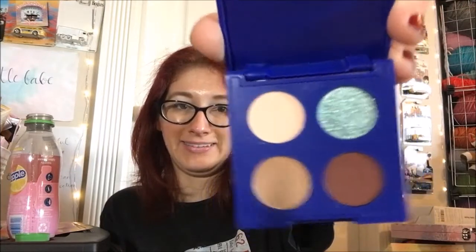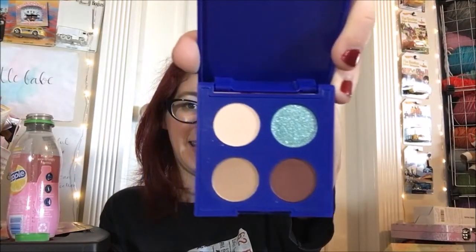So our colors are... Where'd the little thingy go? I don't know. It doesn't matter. So, look at that. I am in love with those shades. And the color names are Light, Grateful, Bella, and Alma. But look at that blue. Look at that blue. I'm in love. Yes, I am. So, super stoked to have that one.